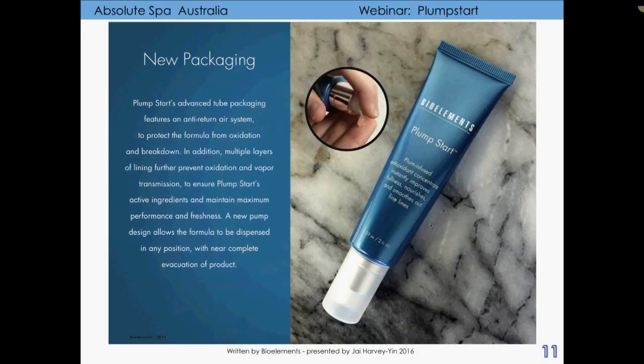So the client is going to get a highly active, highly concentrated formula that, by the way, can be dispensed in any position, whether it's upside down, facing down, whichever way, to the very end. The plastic has multiple layers of lining as well. So everything possible has been done to maximize the prevention of oxidation and vapor transmission, so that the client gets a fully active product the whole entire use of the product. It's very exciting. Okay, moving on.